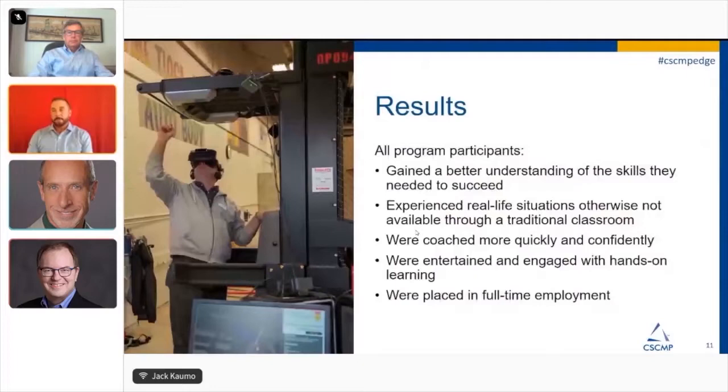So what are the results of this? Here's what we've seen. We've seen operators come in and say, that was awesome, I want to do it again and again. And because of that, we had to create what's called a buck, a fake truck that goes into a break room or a cafeteria or an office space, so that when operators are not out working or on their break, they want to get on the virtual reality and learn more and understand different modules.